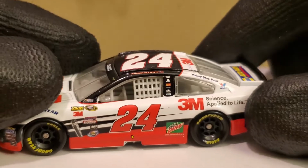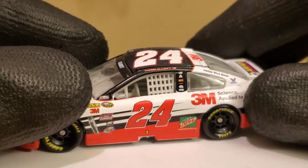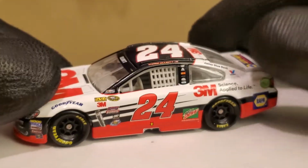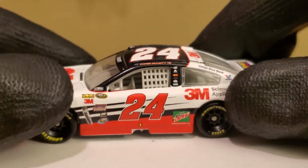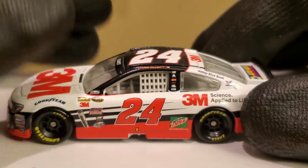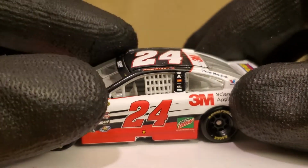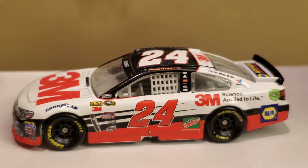But I think the only thing they probably could have changed in the paint scheme is that the red 24, it's a little hard to read. A little bit. I don't know, I think it doesn't look too bad for what it is now. There were a lot of not really great looking paint schemes for Chase Elliott's rookie year, especially with the 24, just how hard it was to read. Even his Hooters car, when they had the yellow 24 on it, that was a little hard to read because it was white and then it had a yellow 24 on it.